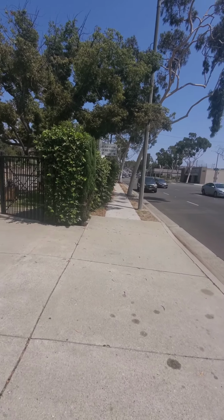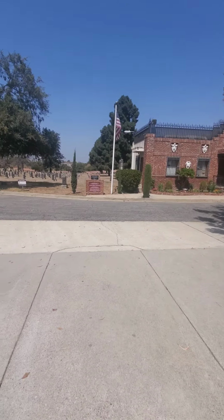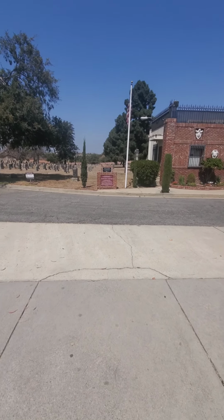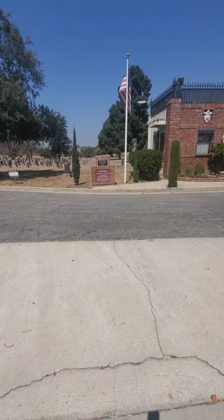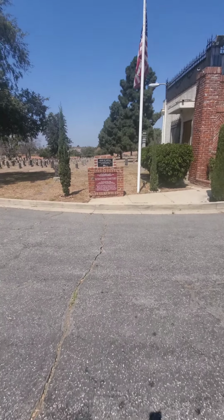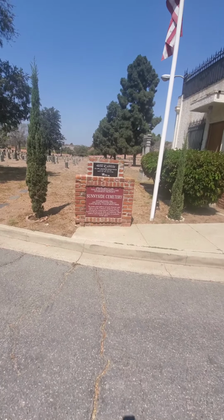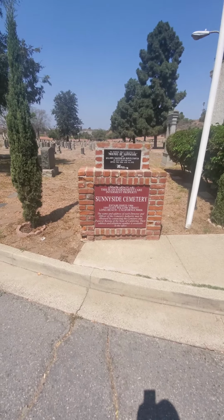We are entering SunnySide Cemetery in the city of Signal Hill, or as Google Maps says, Long Beach. Our mission today is to see some old stones, because this place goes back to the early 1900s.